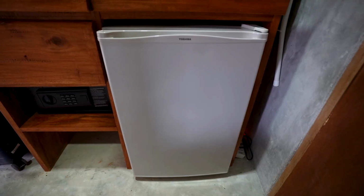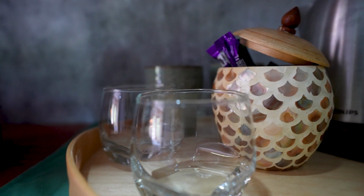Behind door number one, we have the closet slash kitchenette. Kitchenette's pretty simple. We have a mini fridge, hot water kettle, instant coffee, that kind of a thing. Let's go see the bathroom.